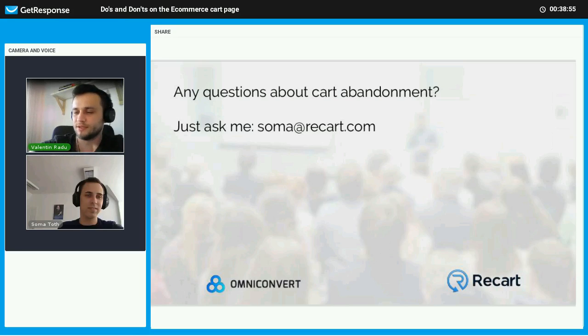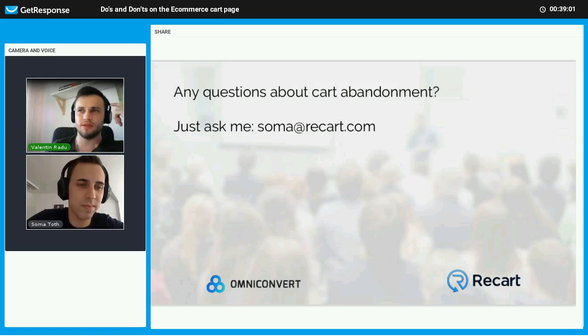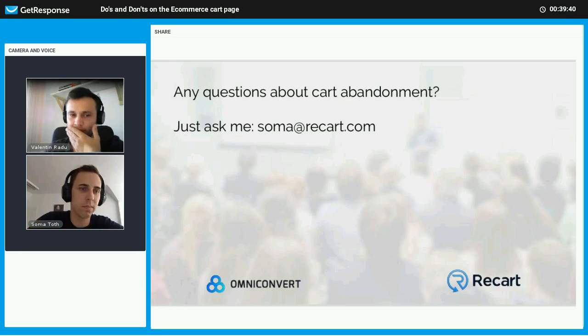Okay, so I have a couple of questions. First of all, how do you connect Recart with Facebook Messenger? Does it connect automatically? Actually, you as a merchant connect the Recart bot with your Facebook page. Oh, nice. So it automatically does that for you, right? Yeah, of course. So it's fully automated. This is a one-time connection, and right after that, Recart detects the cart abandonment and sends the messenger messages right away. So it's fully automated, just like email and push.